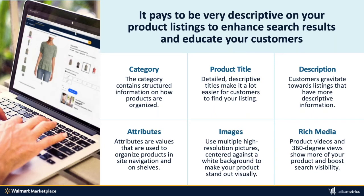But your description, the fact that you're filling out all of your attributes, the fact that you have high quality images that give multiple views, that make customers feel really confident when they're purchasing, and then going a step further into rich media, so video and other content that really paints the full picture and increases that customer trust. Yeah, 360 degree is just huge right now.